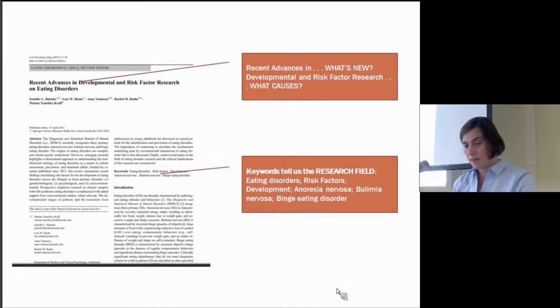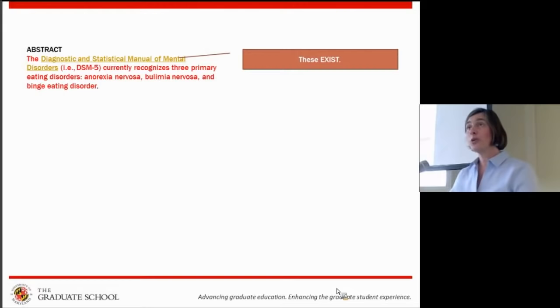And then here's the abstract. I'm gonna show you how the abstract itself goes through the steps of the stasis, right? So the opening sentence, and of course the abstract represents the article as a whole, right? The Diagnostic and Statistical Manual of Mental Disorders, the DSM-5, currently recognizes three primary eating disorders: anorexia nervosa, bulimia nervosa, and binge eating disorders. These exist, right? They're not arguing about that, right? There's no argument that these things exist. They exist. They're stating that case and moving on.